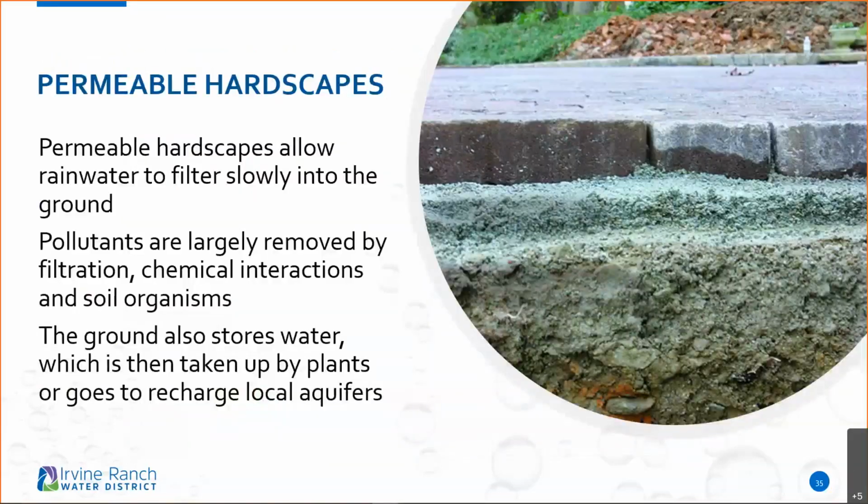Consider permeable hardscapes. That's one thing. If you're out there doing a walkway or a patio, consider creating it into a permeable area. If you're going to do it yourself, of course, do a little reading up on how to create more drainage into your landscape to allow it to drain into the ground, not drain away, but allow that water to go through this hardscape back into the ground.